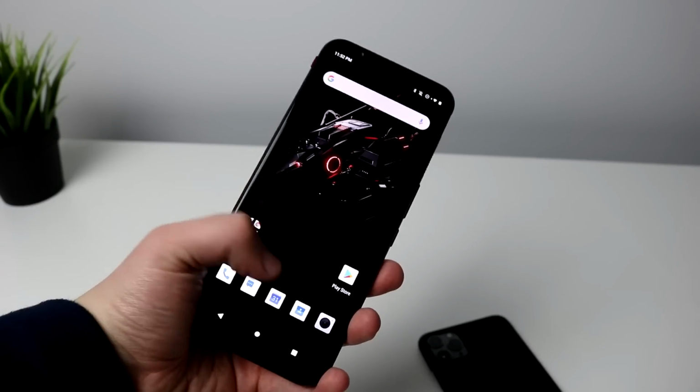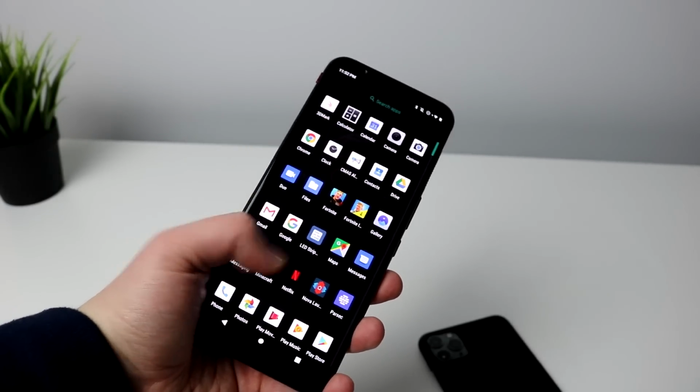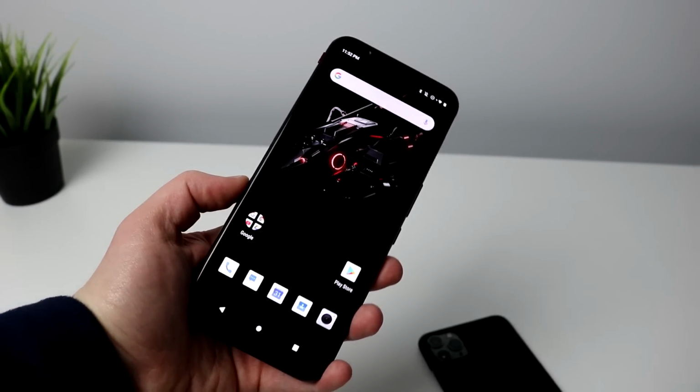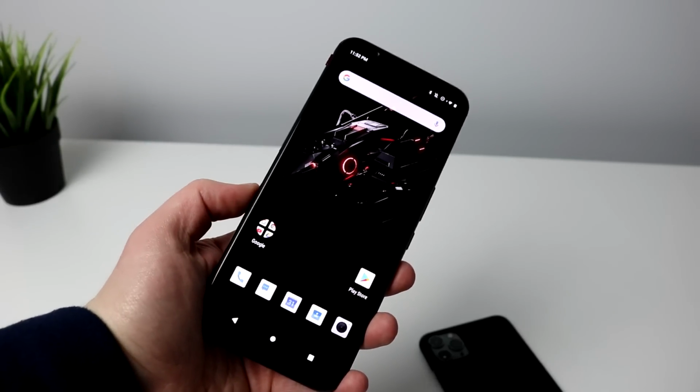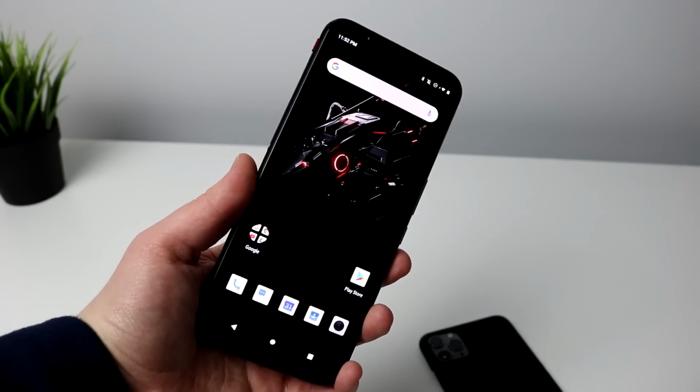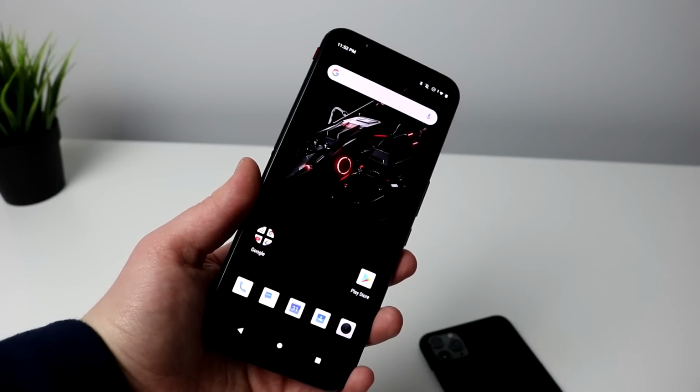But of course, there's the problem with most smartphones imported from overseas, the software. A lot of the time you'll get a good phone for the price, but the software it comes with is bloated and kind of broken. And I'm happy to say that's mostly not the experience here. It is only running Android 9, as most newer Android phones are at the moment, but I am happy to say that there's very little bloat.